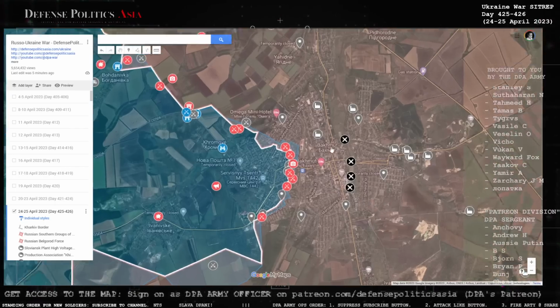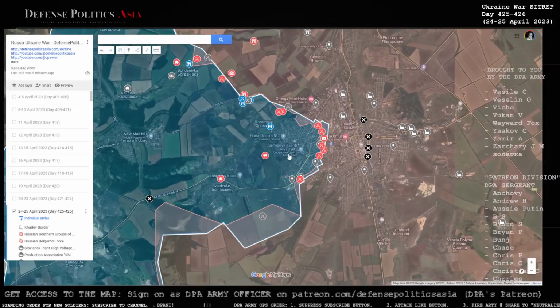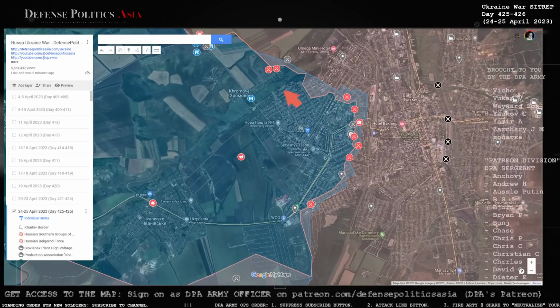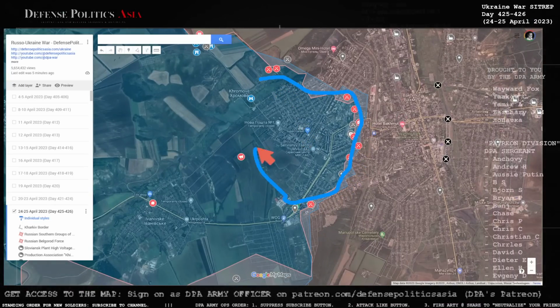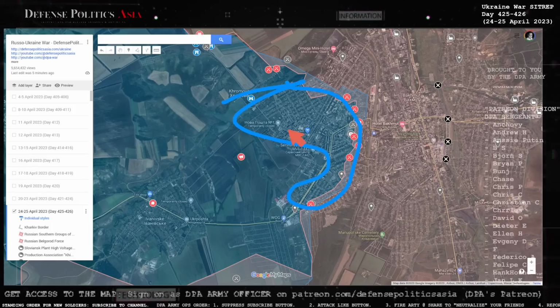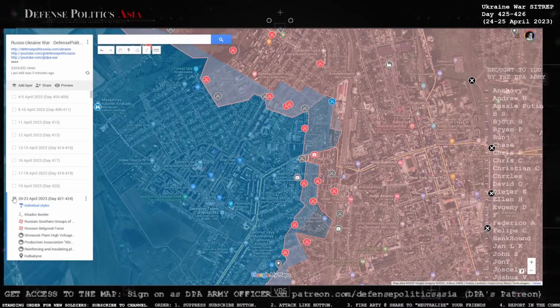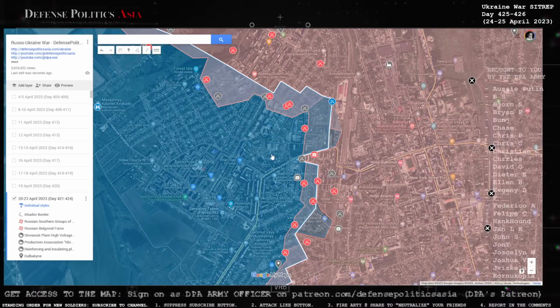This is Bakhmut City, and the fighting is currently only in this area here now. This is what is left of Bakhmut. In fact, it's only actually like this. So overlaying the previous updates, you can see that there are some changes.